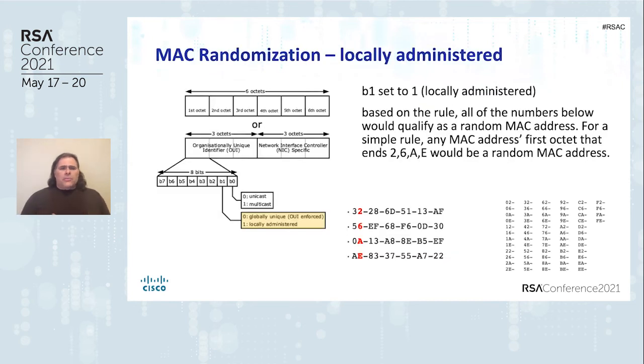Just real quick on MAC address randomization for those that aren't familiar with it. It's based on a rule where, if the first octet ends in 2, 6, A, or E, that's going to be a locally administered or random MAC address. There's always a push-pull when we start talking about MAC randomization or protecting identity from the end user or station side, and then the enterprise side. There are a bunch of groups, ranging from the Wi-Fi Alliance to the WBA to the IEEE, looking at how to best protect users' privacy while not impeding user experience.